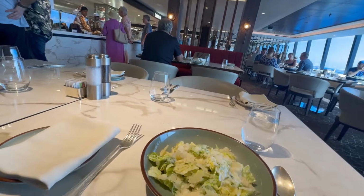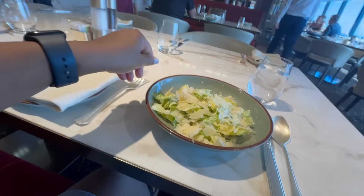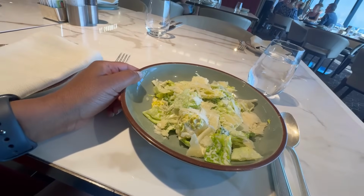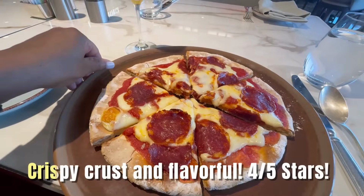So I went around. They have a lot of stations around here where you can pick up something and order, or you can have a server bring it to your table. So I went and got a Caesar salad with no croutons while I'm waiting for my pizza.